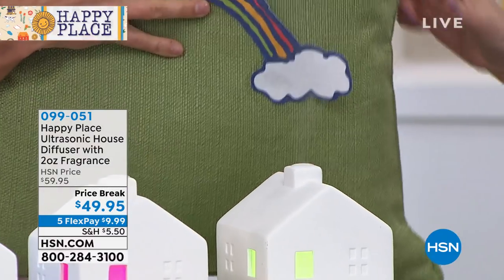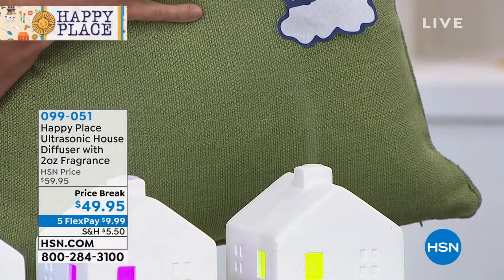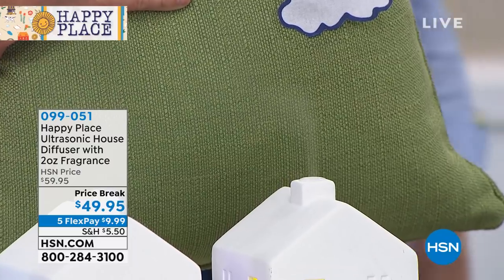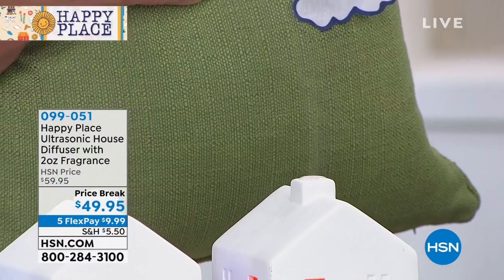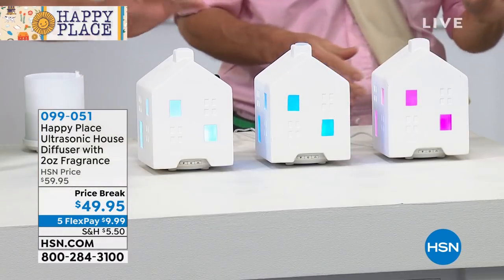Yeah, I think you can see it. See it coming out the chimney? It sends that beautiful fragrance throughout your entire house, and also hydrates the air. So it's actually a humidifier as well, if you want to put a little extra moisture into the air. And this is a customer pick as well. Oh yeah, this is a total customer pick.